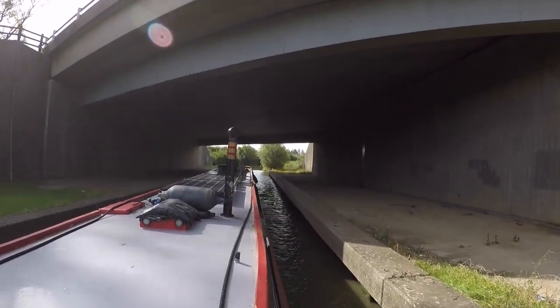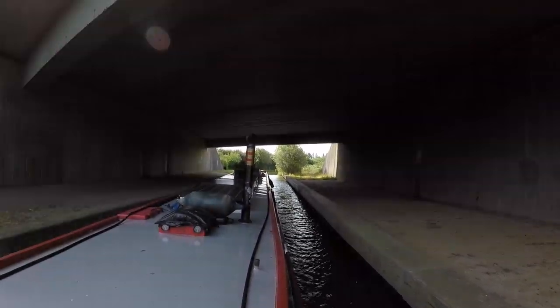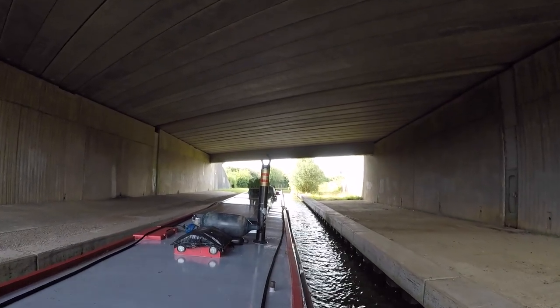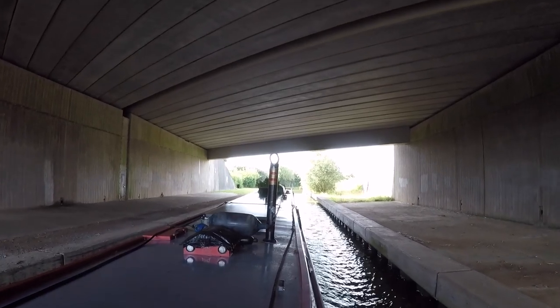Today as well. And a cold front blowing in from the west. Scotland's supposed to have rain this morning. Yeah. So this is us going under the M40. Good roof painting process.